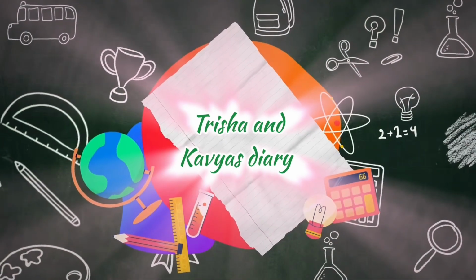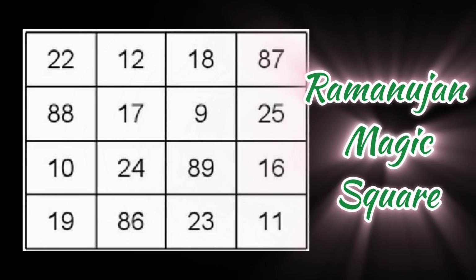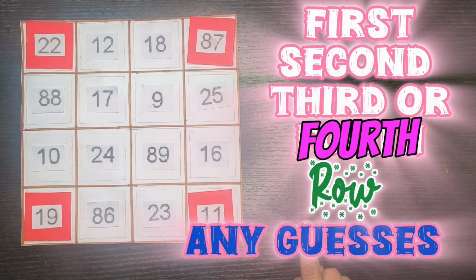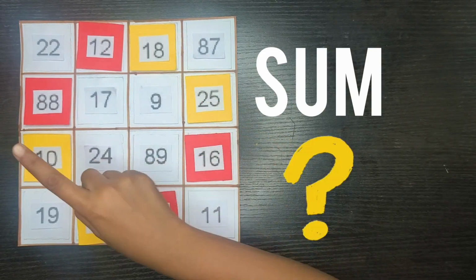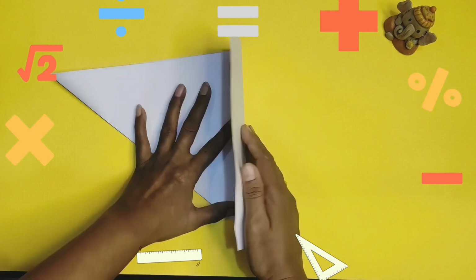Today, we are diving into the fascinating world of Ramanujan's magic square. Now, can you find Ramanujan's birth date in this magic square? First, second, third, or fourth? Any guesses? This is Ramanujan's magic square which he made using his birth date.